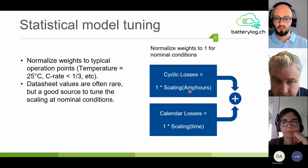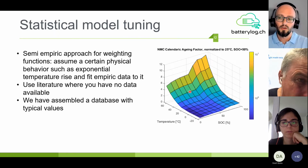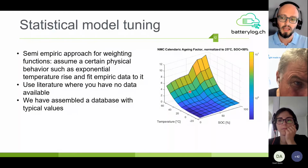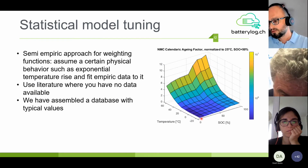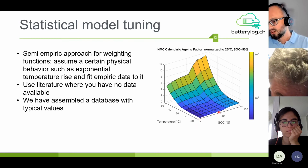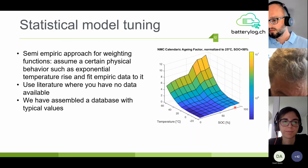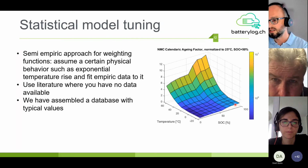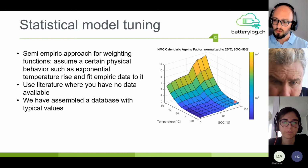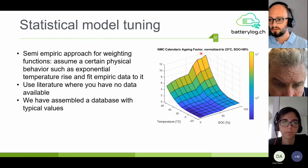Once you have this, you can attack the weighting functions. The weighting functions typically are semi-empiric approaches. That means that you assume a certain physical behavior. If you look at this on the right side, this is for calendaric aging. We have the state of charge. There we know we have 2 plateaus. One plateau is 0 to about 55% SOC, and there's a second one from 60 to 100%. This is true for nearly all carbon anode batteries. It has to do with the phase change that happens here, and you have these two plateaus for NMC or LFP or NCA, more or less. And then regarding temperature, you have an exponential increase with the temperature. So it's getting very bad if it's hot.